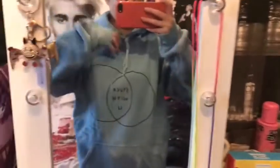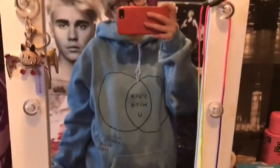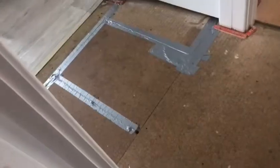This is the hoodie, it's nice. Nice blue tie-dye, got a drawstring. It comes with a diagram and a dumbbell. I think it's really cute. Haven't got a hoodie this colour, so it's nice. And it's quite subtle as well, which I quite like. Yay!